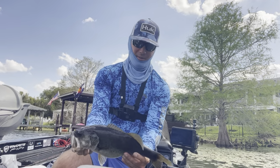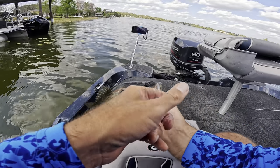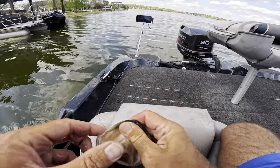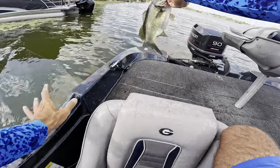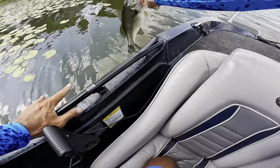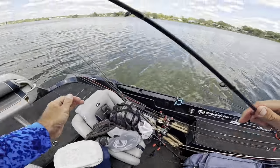Wow, these are healthy fish in here. Did I just do that? Look at that. Must have. Jeez. This fish may not have been caught before. Look how small the mouth is compared to the body. That's a fat female, buddy, I guess. There you go. Slow and shallow.